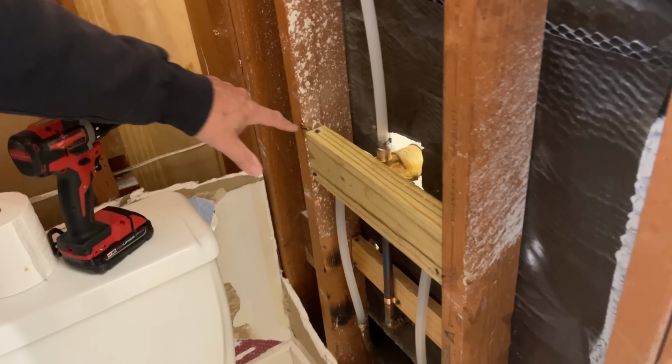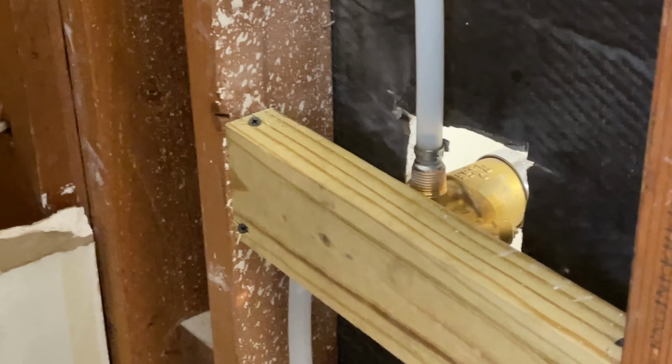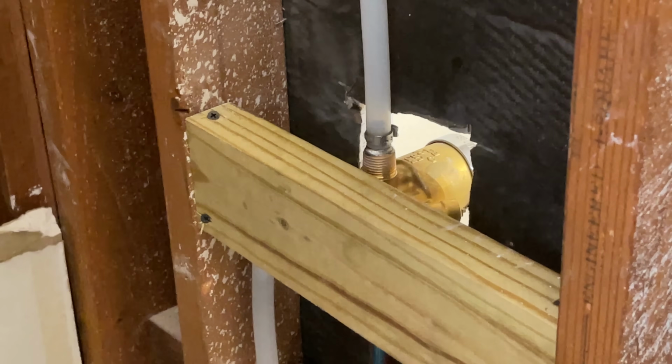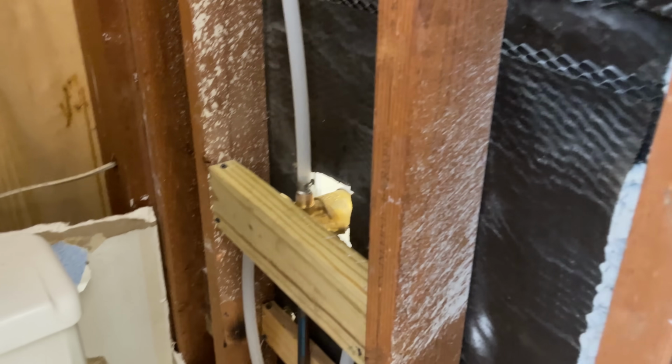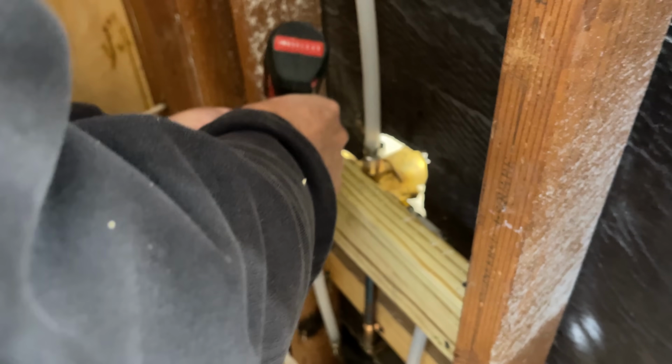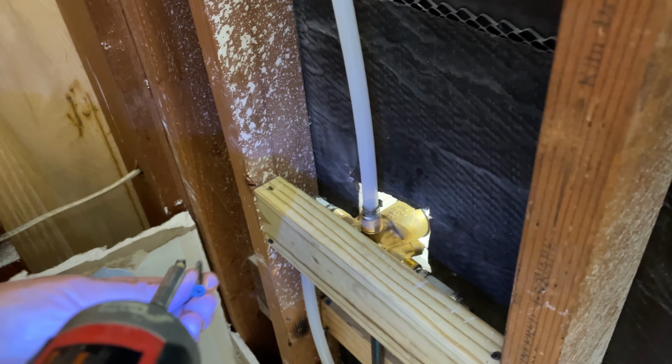Now what do we got here? Looks like a drywall screw. Remember I said earlier, never use drywall screws? Well, my plumbers did this. Let's actually take one out, bud, and see how long it is or how short it is. Is it gonna be 1.25 inches or like a 5-inch one? Right in the middle. Pretty good. Maybe a 2-inch.